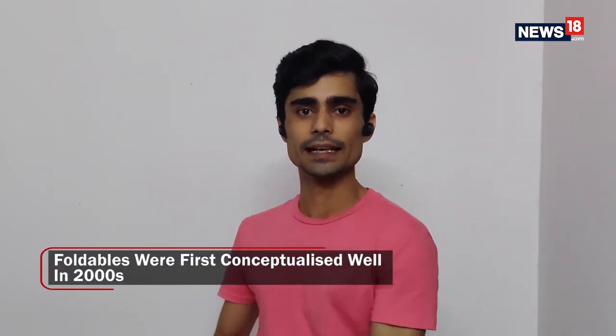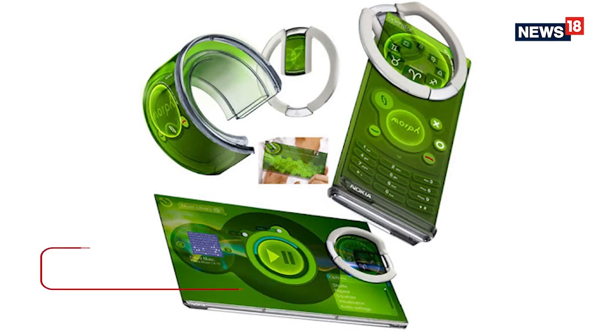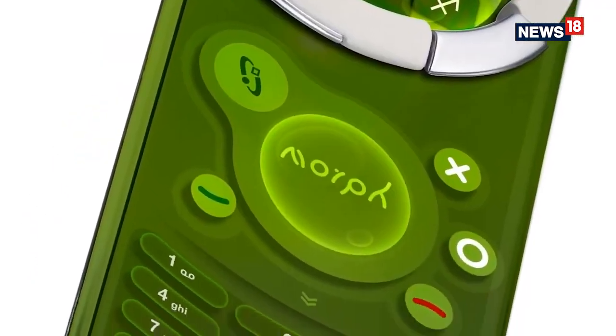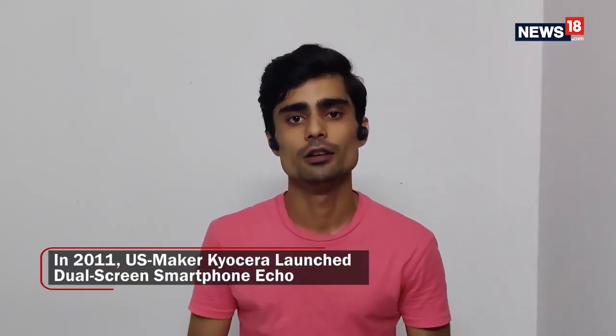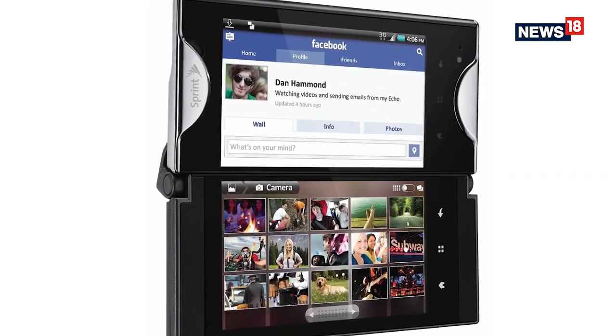Now, while we have only heard of foldable smartphones since like 2018 onwards, they were first conceptualized well in the 2000s. One of the very first smartphones that came with a foldable or a flexible display was a Nokia smartphone called the Nokia Morph. Showcased back in 2008, the Nokia Morph had a tri-folding design that allowed the smartphone to take multiple form factors. In 2011, an American manufacturer named Kyocera launched its Echo smartphone, a dual-screen Android smartphone that came with two 3.5-inch touchscreen panels.